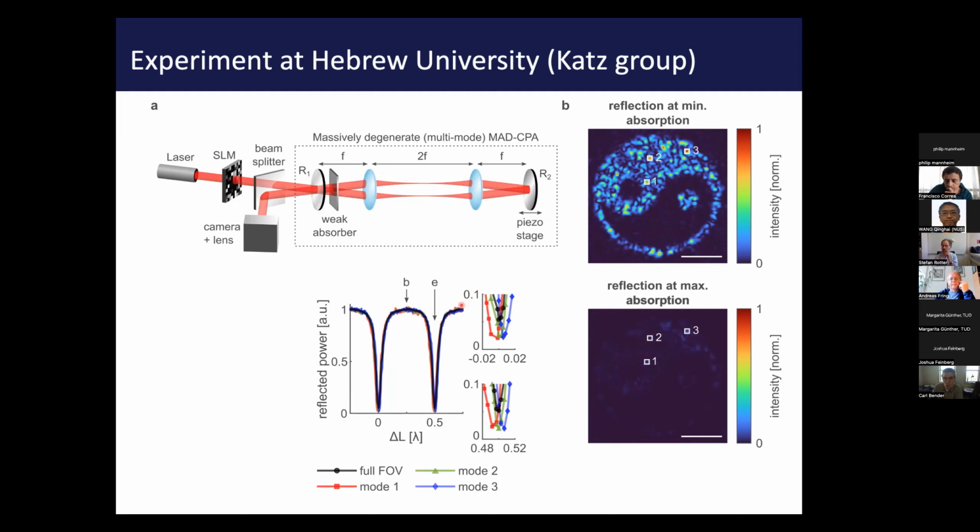Yes, Philip, you have a question? Yes. If you're sending energy in and it's not coming back, where does it go? It goes to the weak absorber. So, I mean, eventually you'll burn it out. Well, the laser is not strong enough that it will burn the weak absorber, but of course the absorber will heat up and it will radiate in a Planckian spectrum, the heat to infinity. But thank you for the question.